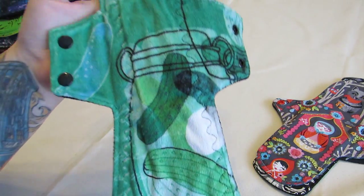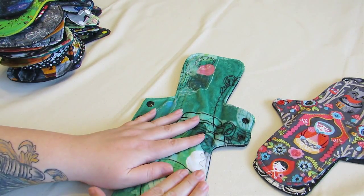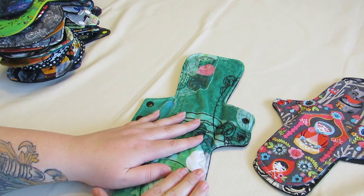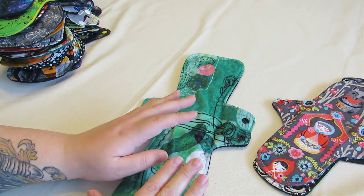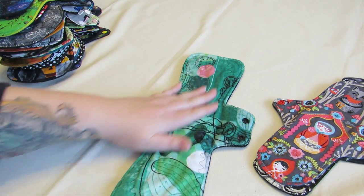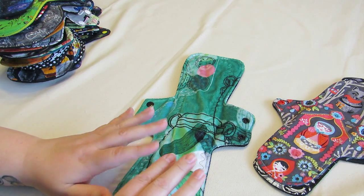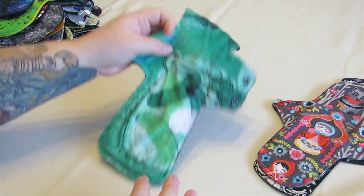It's beautiful. So if there is a print that you really have been wanting to try, something that Spoonflower has that you absolutely love, but you've heard bad things about their cottons, and you don't want to waste your time with something that's just going to fade after you wash it, I highly suggest you try their minky out if you enjoy wearing minky pads, because it's pretty awesome.